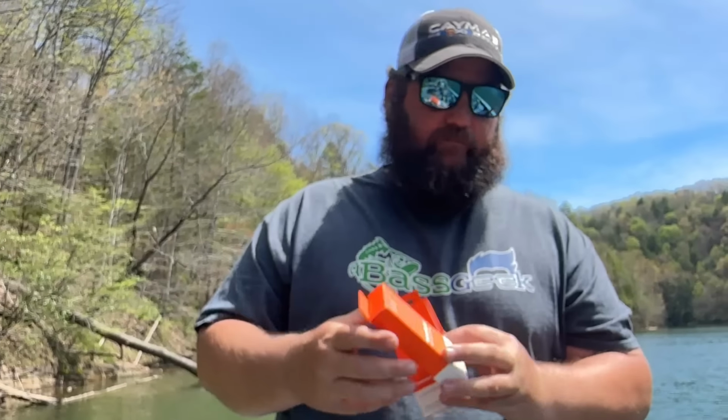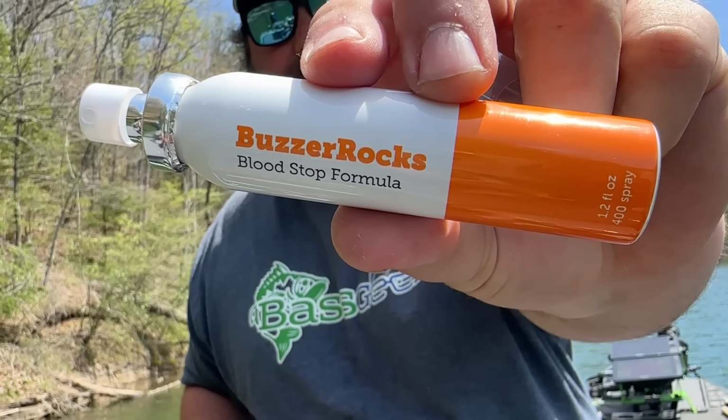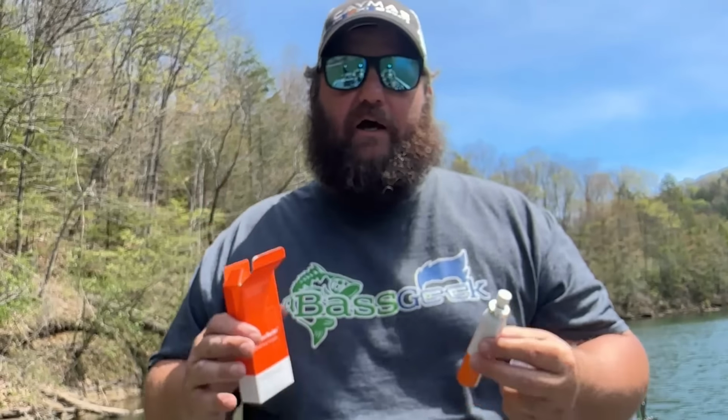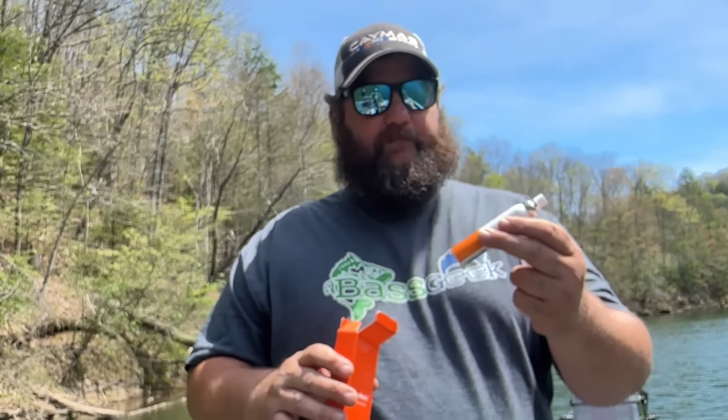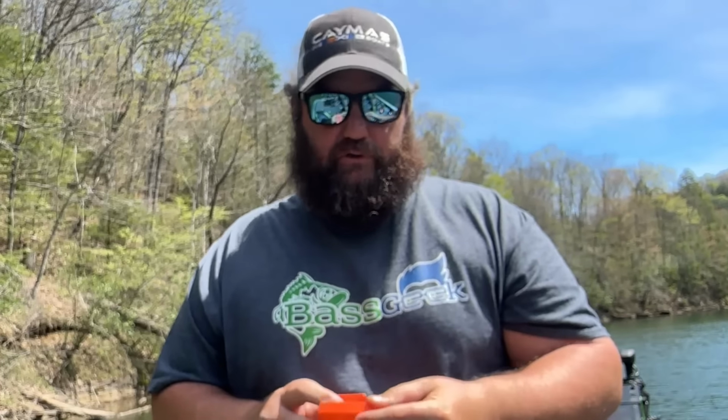Another big one from Buzzer Rock is this right here. And I'll show you how to put them in just a second. But this is the Stop Bleed formula, and I have been hearing some big things about this. So if you hook a bass in the tongue or in the gills, spray a little bit of this on there, and it will stop and coagulate the blood, get him in, of course, into the live well, or release him healthily.